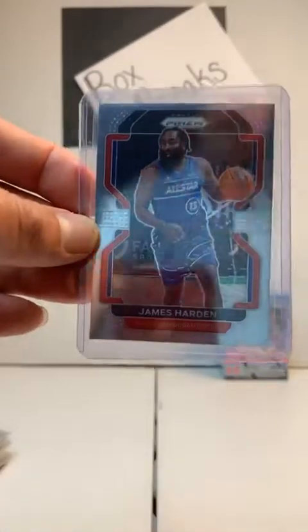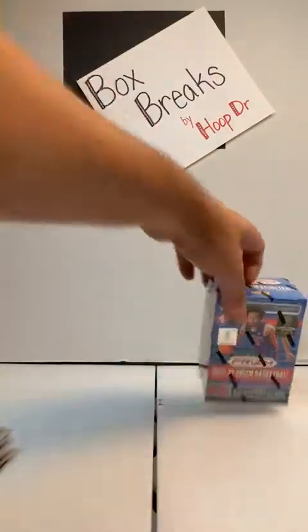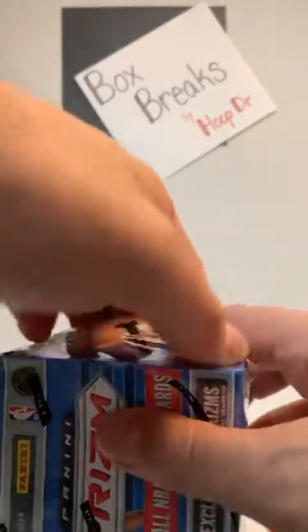Got the Kyrie last night. It was worth about 10 or 15 bucks. I figure the Harden's worth a little bit more. Congratulations to the Sixers. One more box to go.